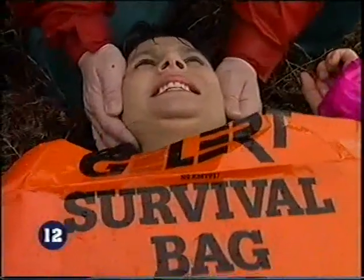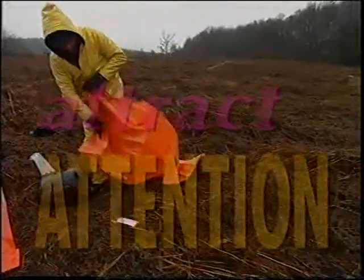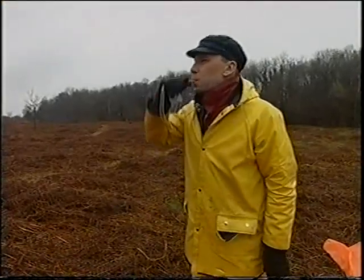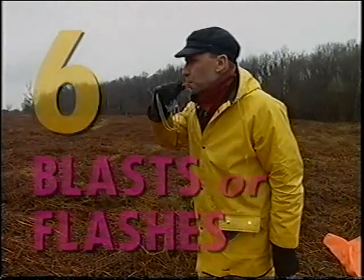While you're waiting for the professionals to arrive, keep yourself and the casualty warm and try to attract attention with bright clothing or a survival bag spread on the ground. You can use a whistle or torch to do the international distress signal, which is 6 blasts or flashes in quick succession, then a minute's pause before repeating the cycle.